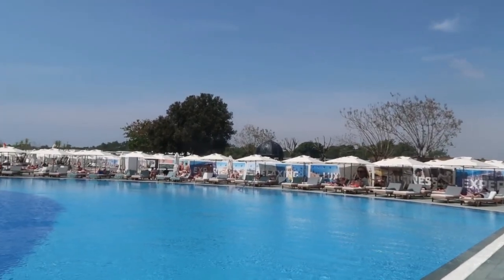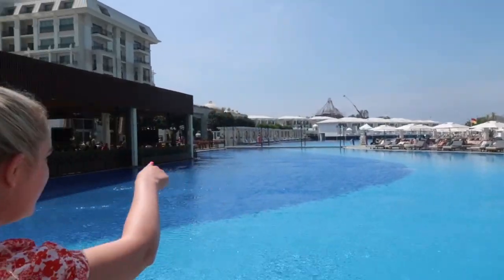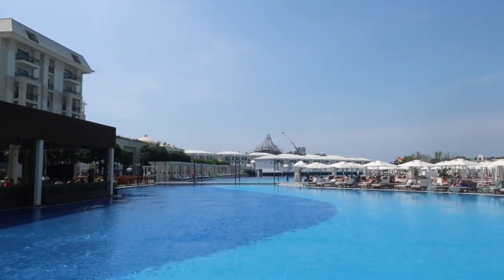So here's a look at the huge main pool. And I haven't been in it yet. No, you have. I've been for a swim the other day. I'll go for a swim today. All the way on this second pool, all the way underneath the villas, all the way around and back. I was so tired when I came.